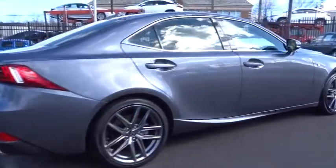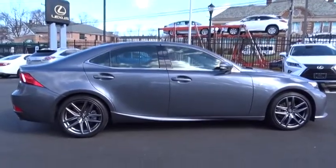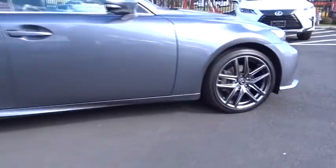keyless start, aluminum wheels, auto-dimming rear view mirror, PPO, floor mats, four-wheel disc brakes, AM/FM stereo radio.